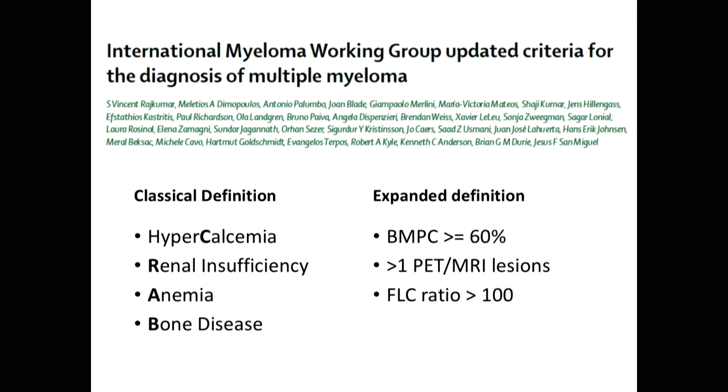So on the left-hand side, you can see the classical definition of the CRAB features, which we are all very familiar with. And on the right-hand side is the expanded definition that was brought in through the revised criteria. Now, the reason the criteria was revised was that these three biomarkers or myeloma-defining events predicted for development of CRAB features in a very short time frame. So 80% of patients who had one of these criteria had a risk of developing symptomatic disease within the next 2 years.